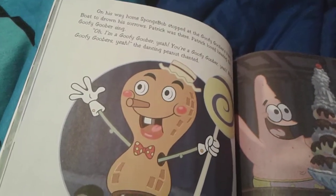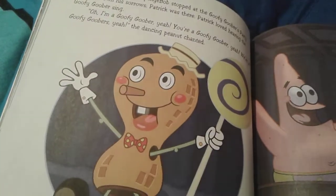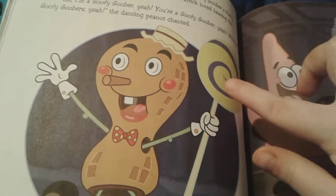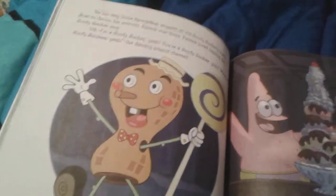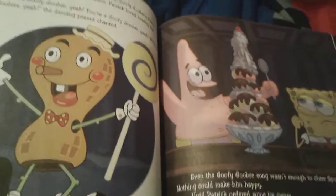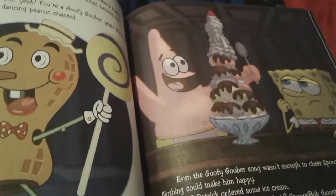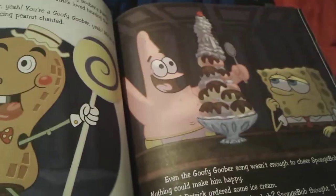Well, the Goofy Goober ice cream party boat. And yep, the Peanut is singing the Goofy Goober theme song. It's so funny, and there's a lollipop. I love lollipops. They're amazing. And yep, not even the Goofy Goober song could cheer up SpongeBob until Patrick comes, and he gets a very, very big, huge bowl of ice cream, and it's called Triple Gooberberry Sunrise. So yep, and SpongeBob actually wants to have a bowl.